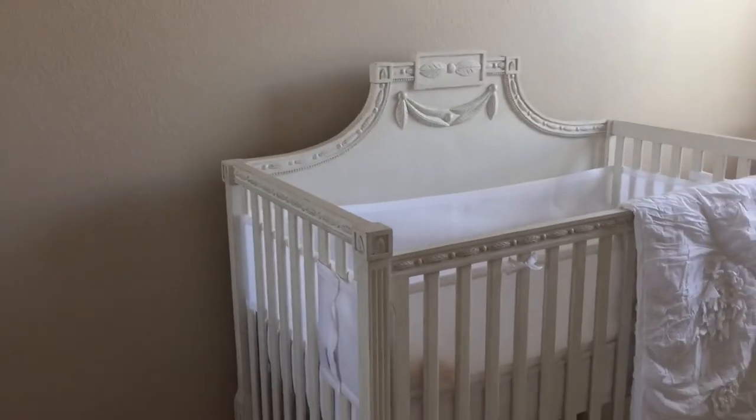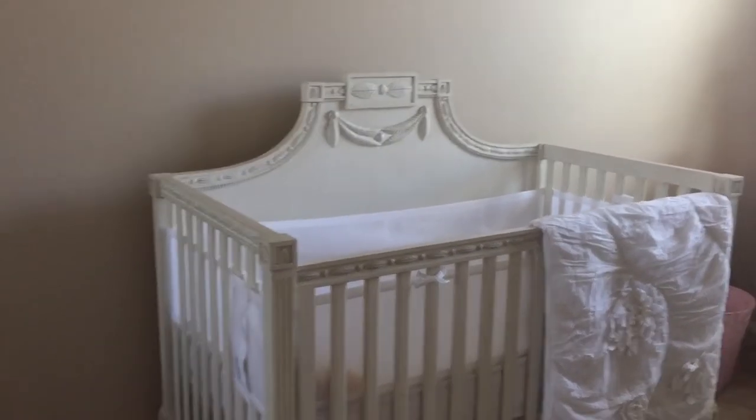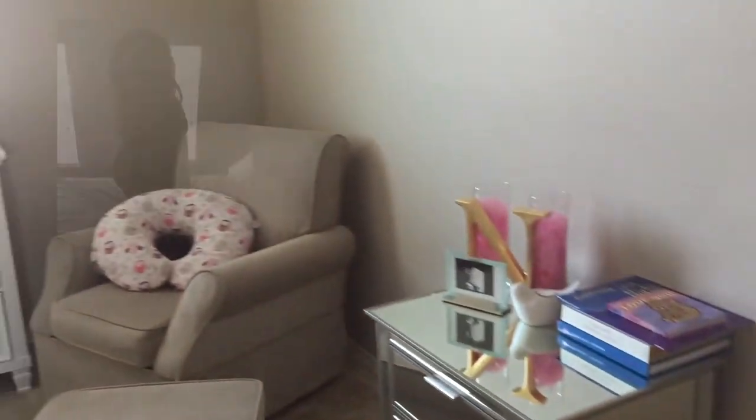That is my room, her nursery. Sorry, my room. It's my room. Yeah, it's just really, really cute, and it's my happiest place in the house. I really enjoy this room.